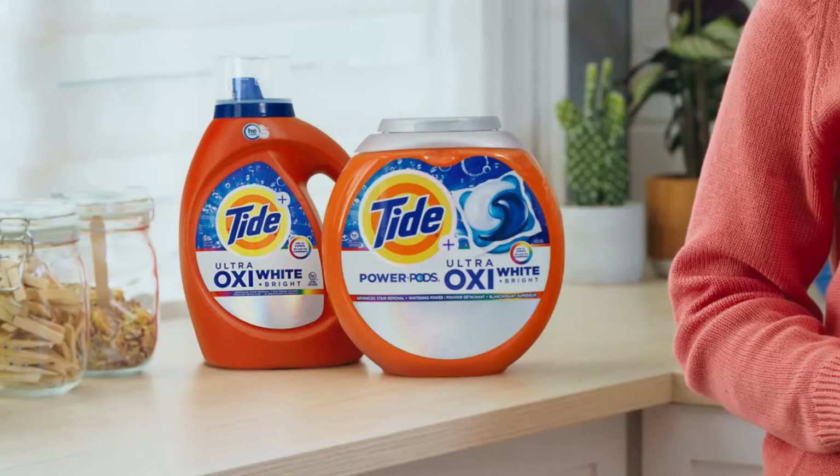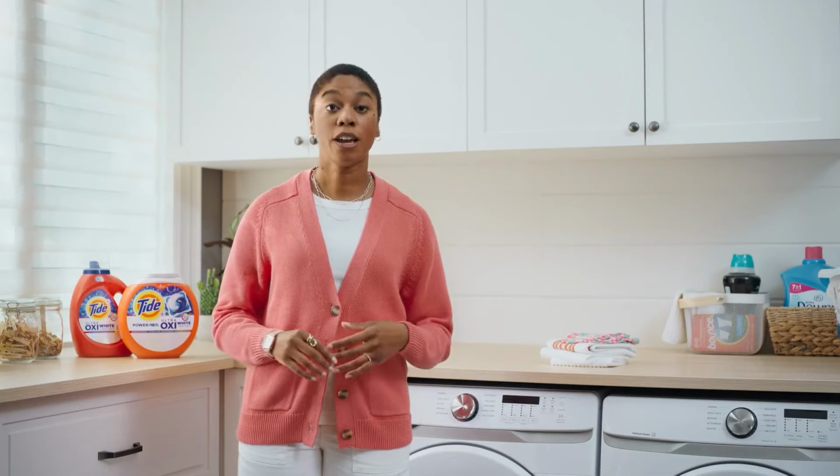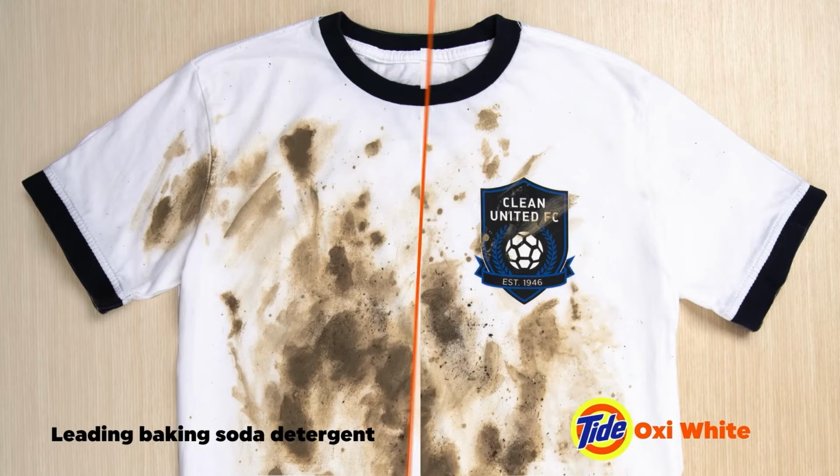And there you have it. We hope this selection simplifies your decision-making process and makes your quest for the perfect laundry detergent much easier.